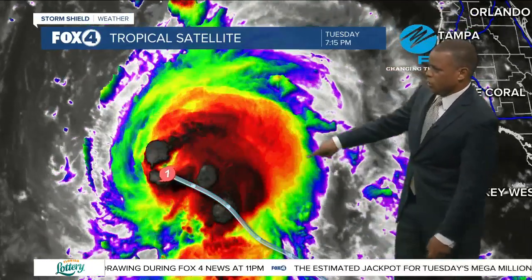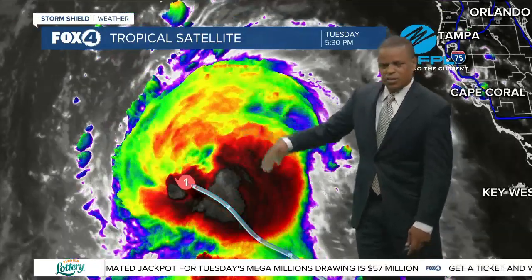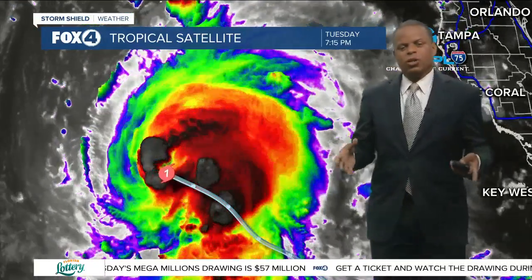We're also starting to get what we call banding features. You can see those little finger-like projections there. Those are banding features indicating the storm is also intensifying. Lots of rising air in the upper atmosphere helping that storm really get itself going.